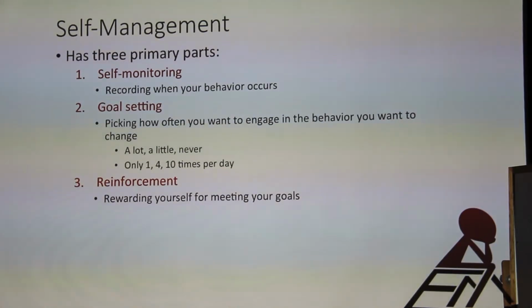And what that does is program for a new pattern of behavior. You did it once, great, wow, that diet was a lot of work. Well, maybe you need to reward yourself by buying new clothes that look snazzy with your hot new bod, or whatever it is. And then with the goal setting component of it, a lot of times prior to being able to set the goal, you need to self-monitor.